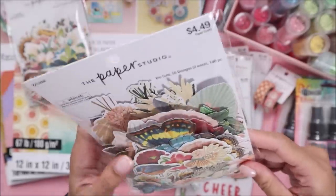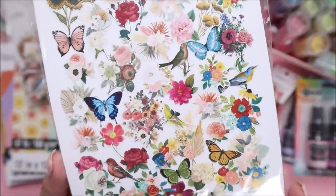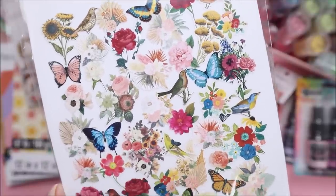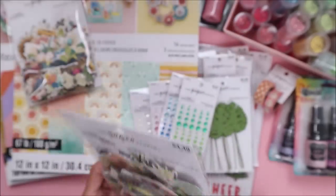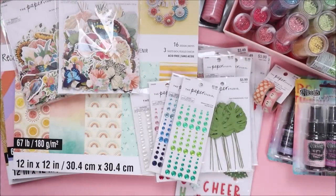So I'm not going to flip through this one just because I have so many packs and this video will take me forever. But here is a glimpse of what does come inside in case you guys do want to grab them. Because when they go 40% off, this is such a great deal. They end up becoming like two something, or like $3.